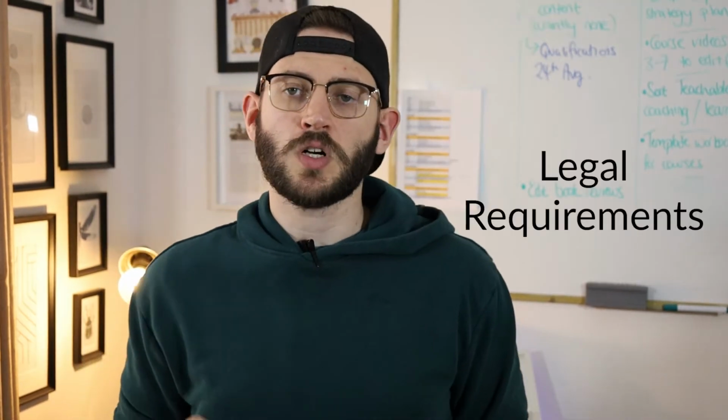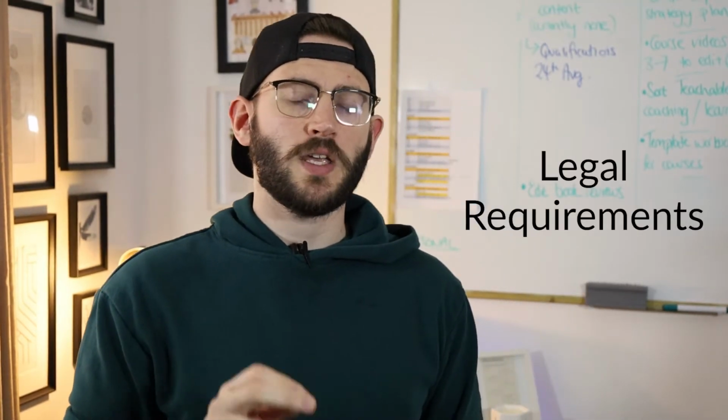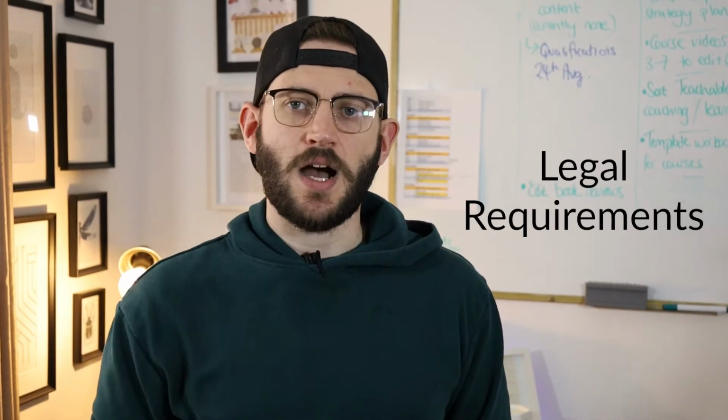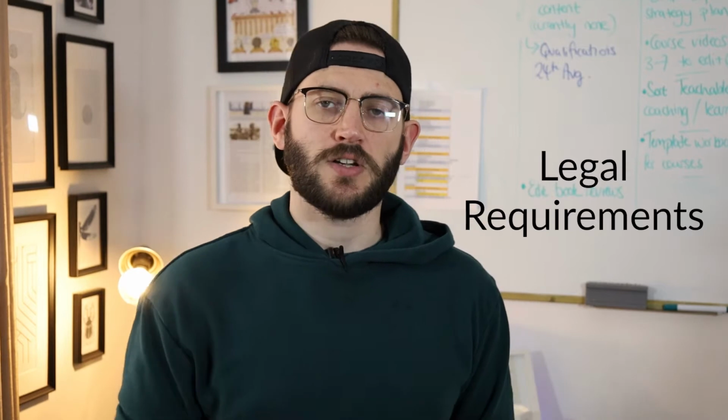Okay, so what are the legal requirements when it comes to working with an MEWP? Let's nail that out of the way first so we can actually get down to managing the risk and actually cracking on with the work.